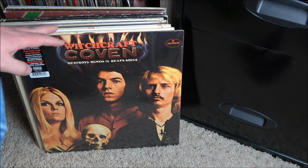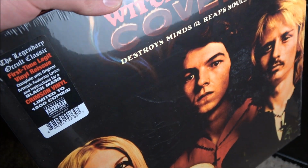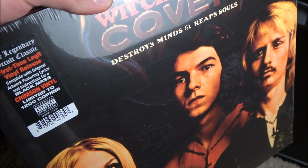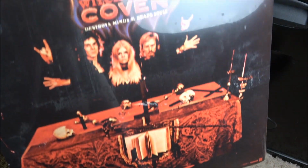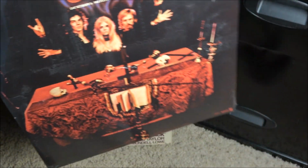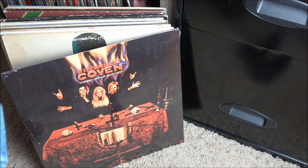But I found it interesting that this has the parental advisory sticker on it because there's no profanity on here. And it's got to be because there's the so-called satanic mass at the end of the album. I'm not into the occult, but I couldn't tell you how accurate it is. But it's just so silly. It's 13 minutes plus. It's the end of the album. It's not a song. It's like a radio play version of a satanic mass.